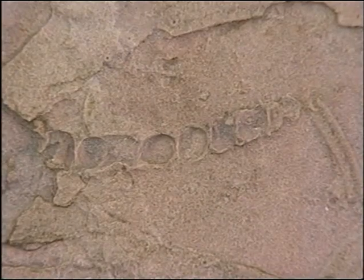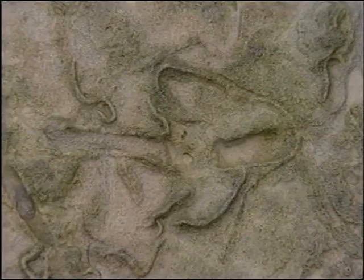A few trace fossils are visible on the surfaces of some of the sandstone beds, but these are only simple ridged trails made by organisms such as gastropods and worms.